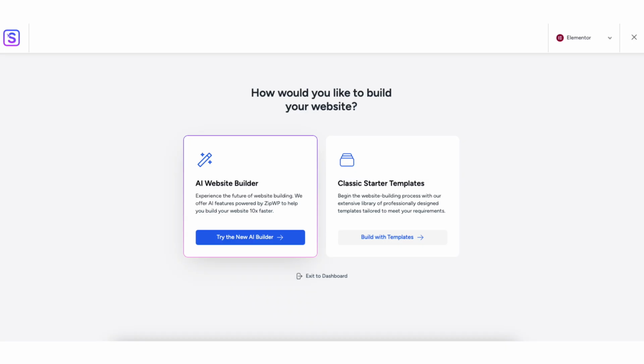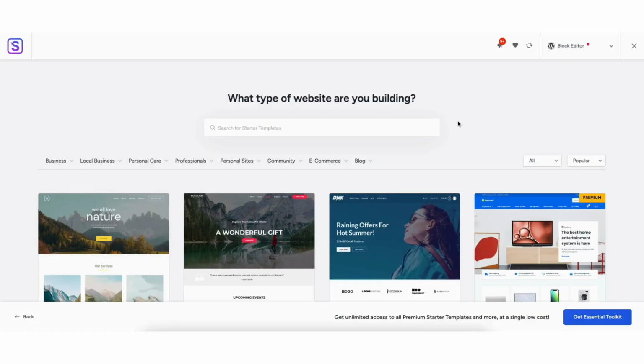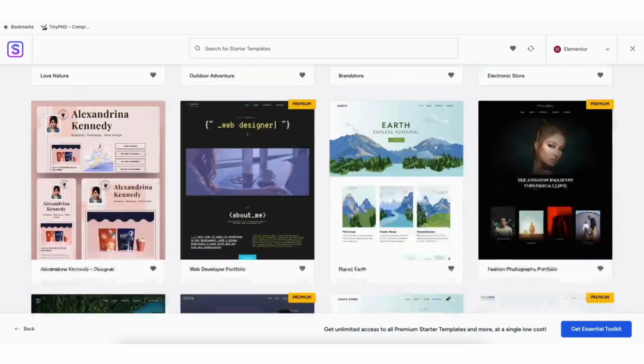I'll select the classic starter templates. Click the Build with Templates button. Choose Elementor for the page builder. On this page, if you ever see something other than Elementor showing up at the top, just click on the drop-down and select Elementor. It'll now showcase a bunch of WordPress themes you can build your site with using drag and drop.